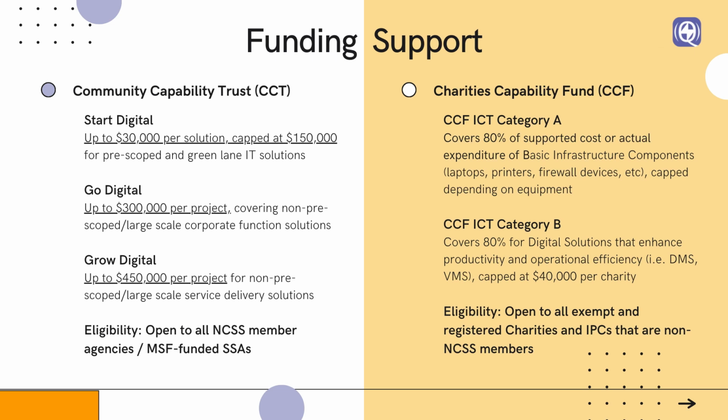It is split into three tiers: Start Digital, Go Digital, and Grow Digital. The Start Digital tier co-funds pre-scoped and green lane solutions capped at $30,000 per solution and $150,000 per SSA. Meanwhile, the Go Digital tier covers non-pre-scoped or large-scale corporate function solutions capped at $300,000 per project, and the Grow Digital tier funds service delivery IT solutions specifically and capped at $450,000 per project.